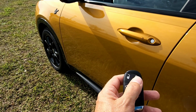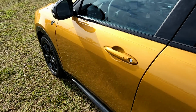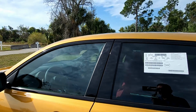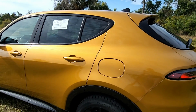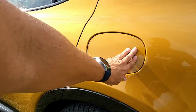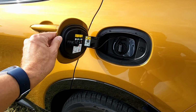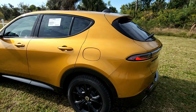You have the unlock, lock, 2 times to start the vehicle, 2 times to open the gate, and the panic button right on top. You also have this big panoramic sunroof, with the surroundings of the windows all covered in piano black. And while most hybrid vehicles have the plug-in port in the front, this one has it in the back on the driver's side. That's where you charge it. It's good for about 33 miles of all-electric driving range.